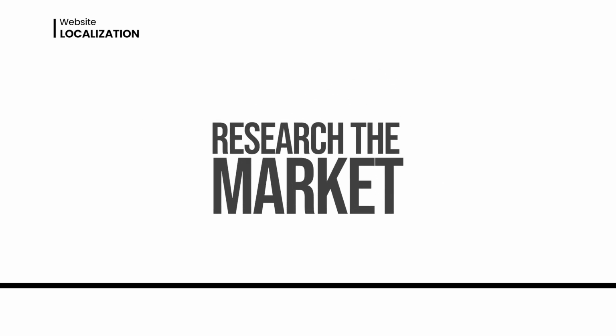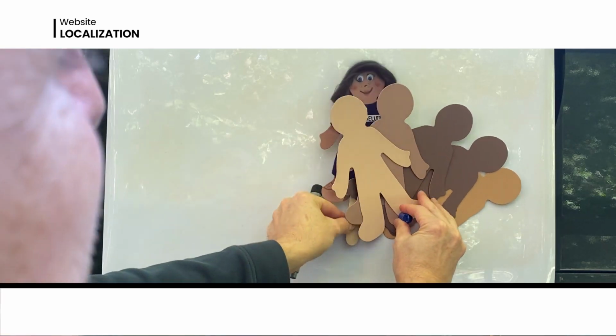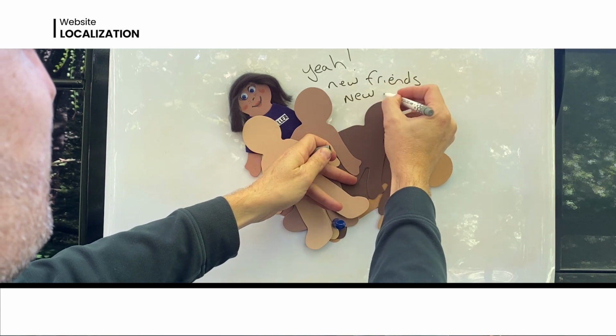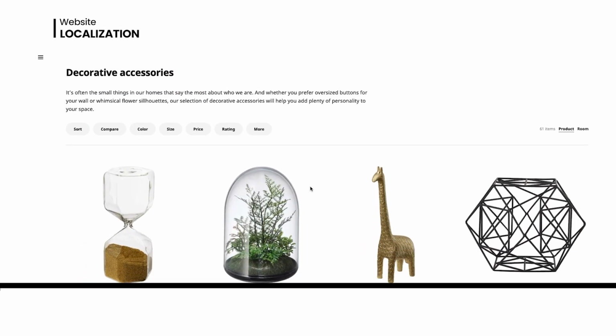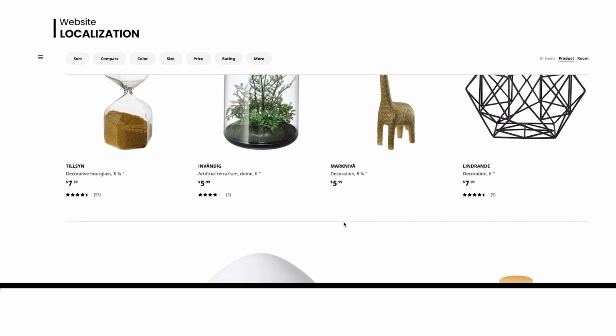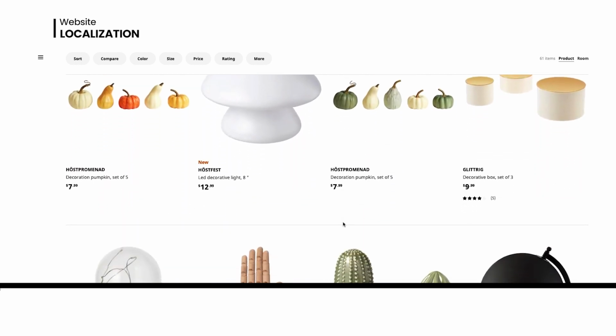Research the market. This is what I call your open arms setup. You don't want to just show up in a new country, you want to be welcomed with open arms. Inversely, you want the same for your online customers. That means when you're coming up with your localization plan, take your target region's culture into account. Sounds simple, but you'd be surprised how many well-known brands with unlimited resources still get it wrong. So make sure to examine everything that could affect your website and how it's received and understood by customers overseas.